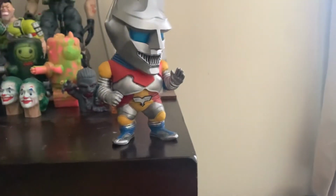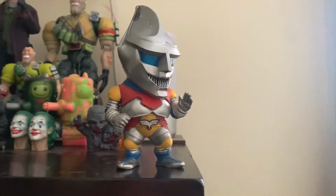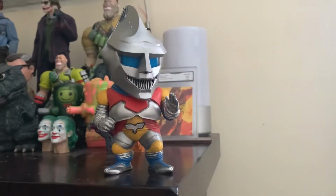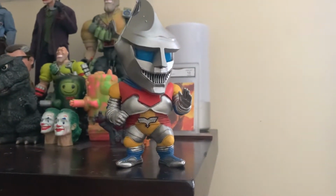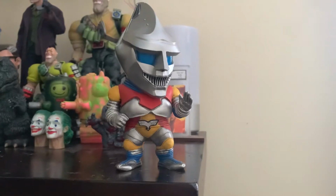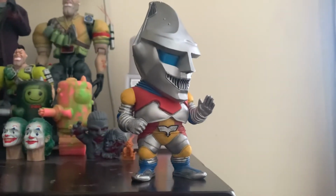I'll probably be working on a review on this figure at some point. I don't know, we'll see. I know I'm pretty late to the game with this one. It was delayed. There's been a lot of delays in shipments coming from Japan. So I know people have already had this figure for at least a month. But, you know, better late than never, I guess. We'll see what winds up happening.